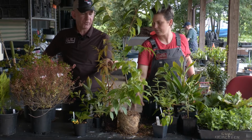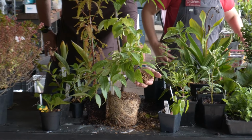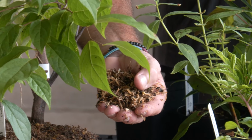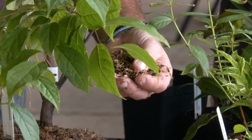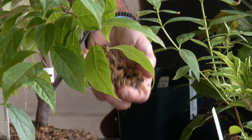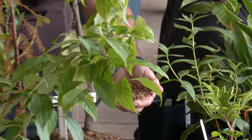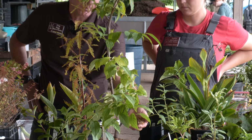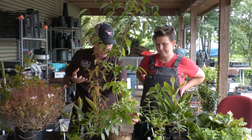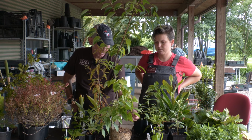And we use rice hulls here, which is exactly what I'm saying it is. These are just the hulls that are left over when rice is processed. And we top dress a lot of our pots with this medium to help keep the weeds at bay. In theory, the weeds won't germinate in there because there's not enough organic matter for them to do their thing. And it's a little bit hydrophobic, so it doesn't have a lot of moisture content, which weed seeds need to germinate. And I think it helps us out a lot.